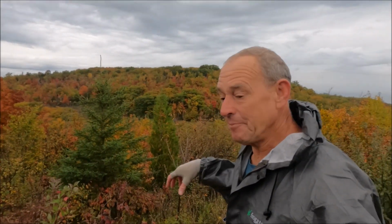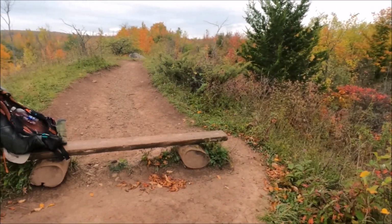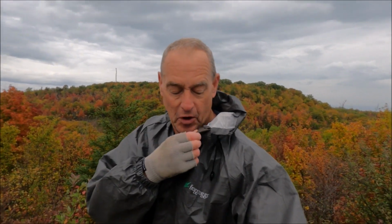Absolutely beautiful fall colors here in the Beaver Valley. We just finished a climb. What a little rest spot. A little bench here. We've been here before. I normally wouldn't take a break here of any kind, but it's not raining right now. My base layer is a t-shirt, and my Frogg Toggs jacket, the Pro Light that we're trying out this weekend, well, it's quite warm, and so I'm sweating quite a bit. I'm going to take the jacket off. It's around 15, 16 degrees Celsius, so it's not particularly cold by any means.